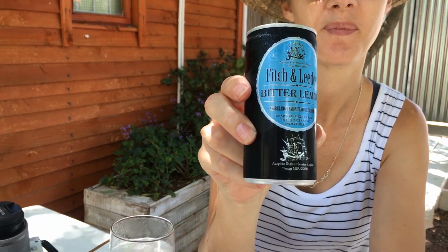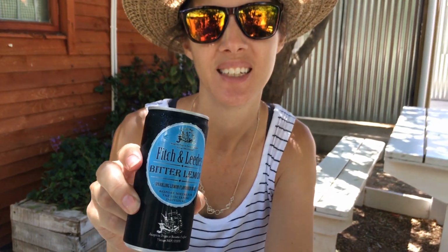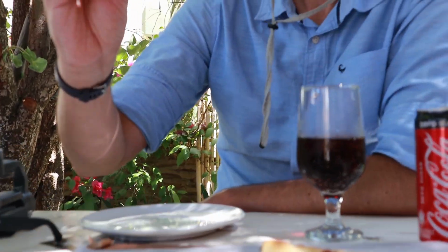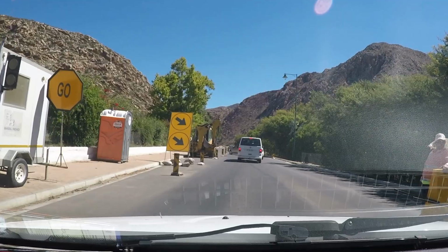Bitter lemon. Refreshing. A nice hot Sunday afternoon. Missing some gin, but I have to drive. Happily road tripping and once again stuck at a roadblock because of roadworks. But there are worse places in the world to be stuck in traffic, I have to say.